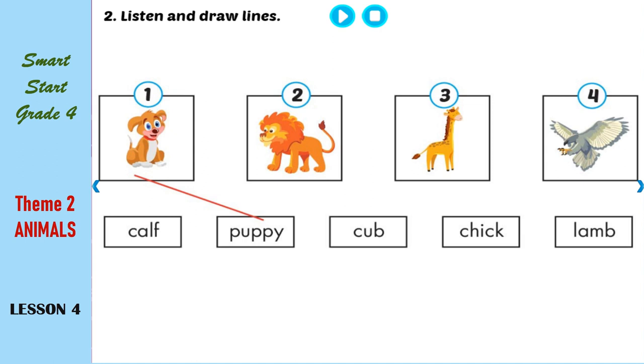B. 2. Listen and draw lines. Look at the pictures. Listen. There is one example. 1. Wow! That baby dog is so cute! Actually, we call it a puppy. Sorry, what's the baby dog called? A baby dog is called a puppy. A puppy? Okay. Can you see the line? This is an example. Now listen and draw lines.